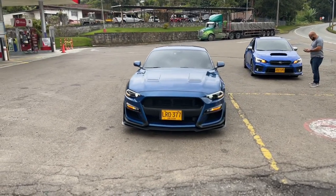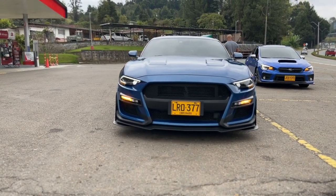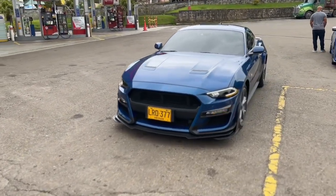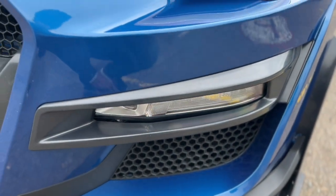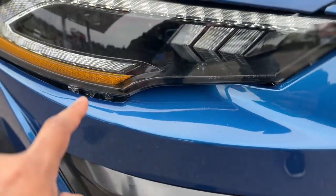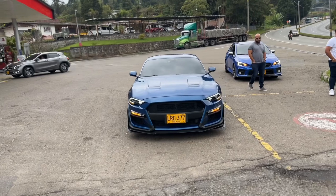What do you guys think? Do we keep this or go back to the factory bumper that was on the car originally? Y'all let me know what y'all think. There's a couple little imperfections in it that I'm gonna show you guys here in a second. There's like gaps. There's a gap right there in between the light where the light goes in, and there's a gap right here. It's a little worse on this side. Got a little gap right there, but I think it looks good. But I don't know, with a brand new car, it kind of irks me that it's not perfect.